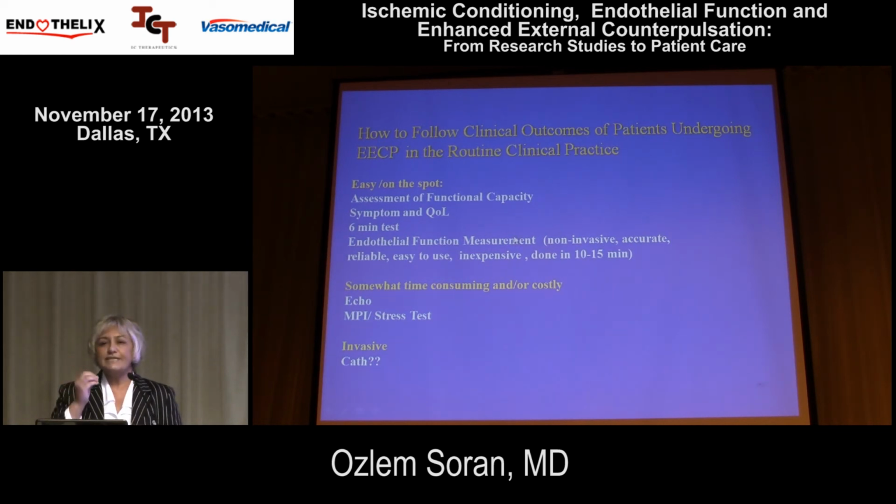Then we need to find easy on-the-spot tools to evaluate the effects and to share it with our patients. One of them could be, of course, the symptom, because the symptom is the thing that brings the patient to us. So we can follow them through symptoms, assessment of functional capacity, and quality of life. These are very easy things to do for the follow-up. We can apply the 6-minute test, which is also another easy test to do. And then we can use endothelial function measurements. As I mentioned, the third mechanism of action of EECP comes through endothelial function improvement. Therefore, measuring that would be a nice tool to use in the clinical follow-up.